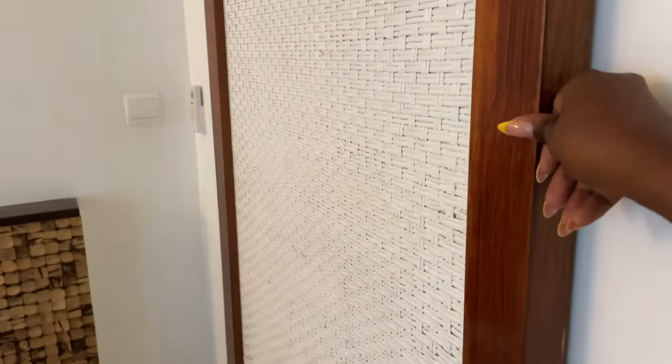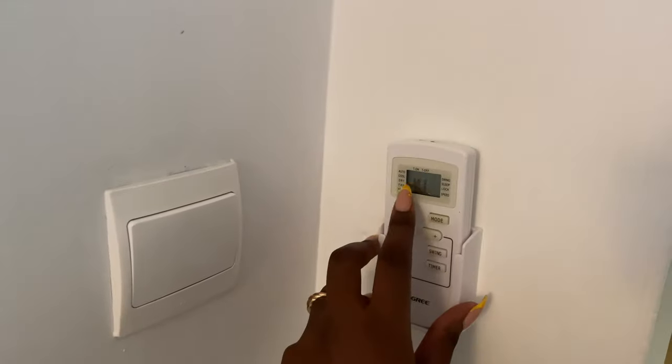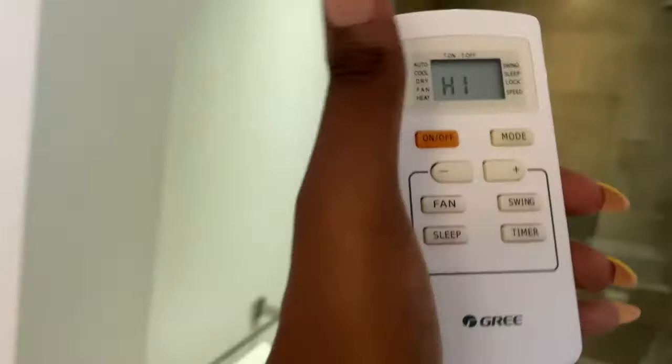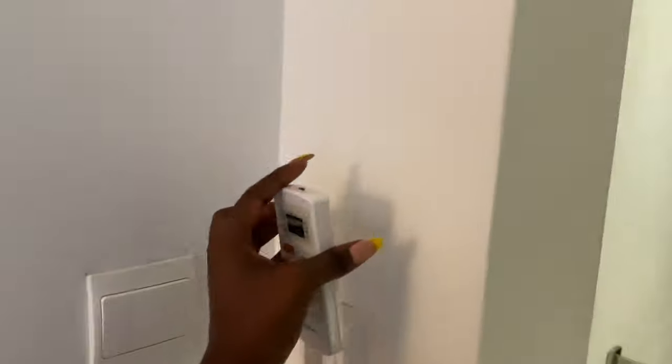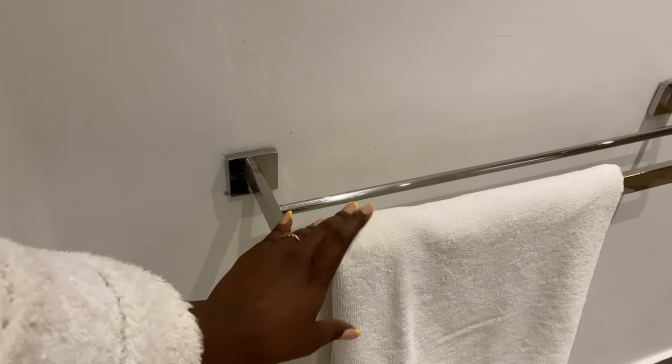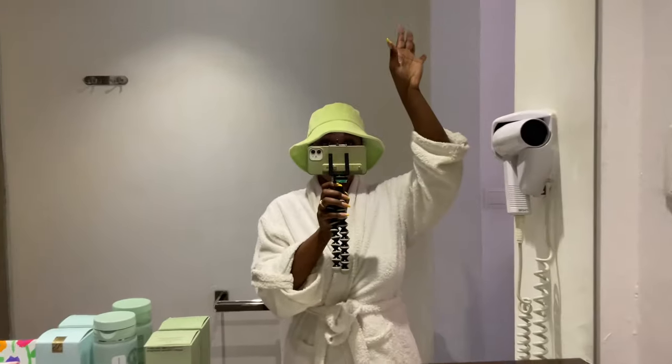For separation, they've used a sliding type of door to close the bathroom if you need to. As soon as you enter the bathroom, there is a remote to control the air conditioner. That's the air conditioner up there. So if you need to have it on, because Mauritius gets really, really hot. In the bathroom, they've got a robe here, toilet, sink to my right, hair dryer, mirror again.